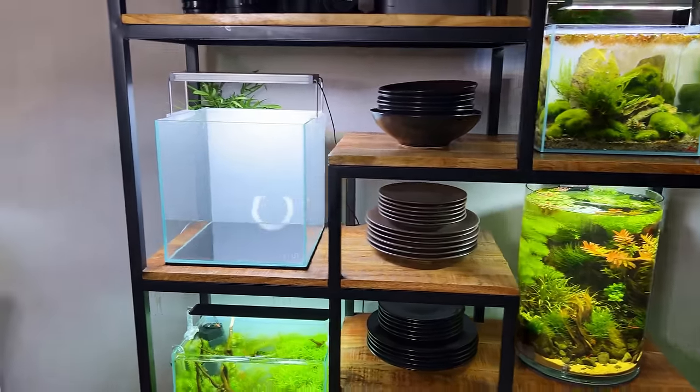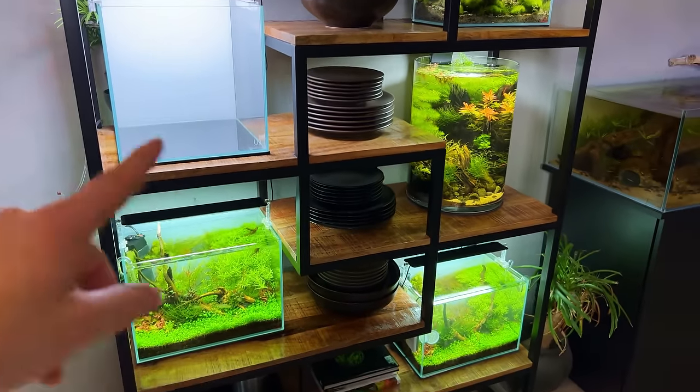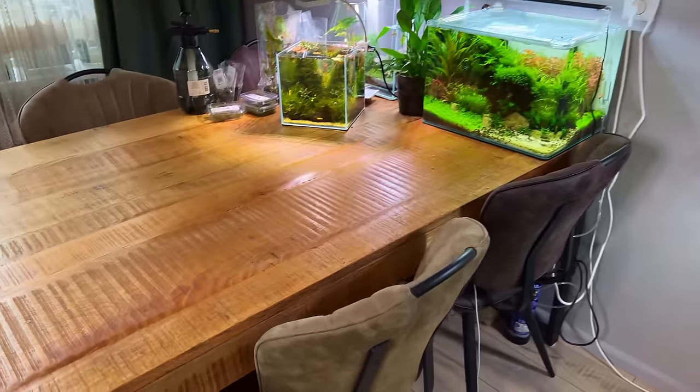Because over here, it's quite big, you know? So I think we're gonna just swap those two. I think that will look better, but we can do that later. We're actually gonna move the tank to the table, and we can start scaping here.